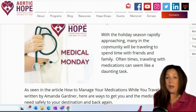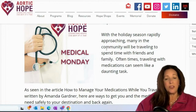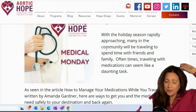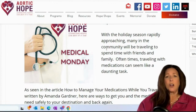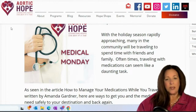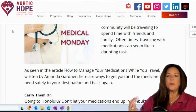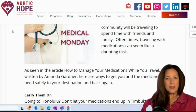If you're traveling domestic, if you're traveling international, each country has their own rules and regulations when it comes to traveling with your medication. So let's take a look at this article titled How to Manage Your Medications While You Travel. This was written by Amanda Gardner. And here are some of the ways that you can travel with your medication safely and make sure that it gets with you to your destination and comes back.